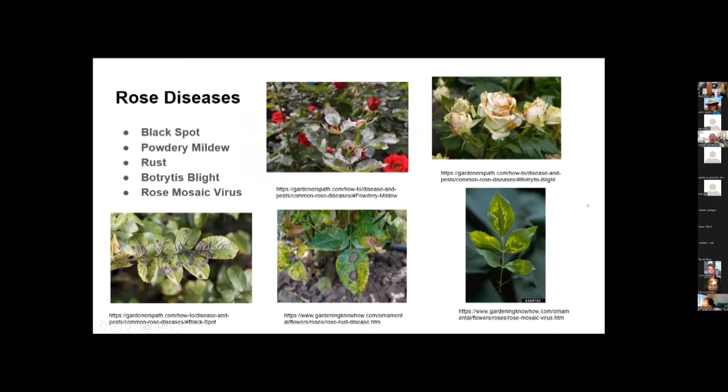Okay, rose diseases. I picked my four favorites. We have black spot. Wow. Every leaf on your roses this year, when you go to prune them, every leaf has to be removed. We've had a lot of rain. Even though the leaf looks happy, it's got black spot spores on it. Remove it.